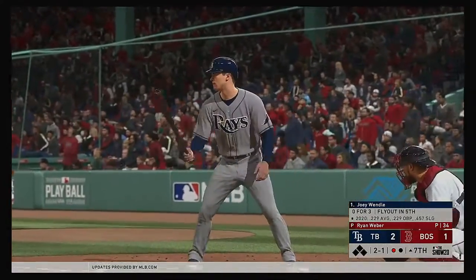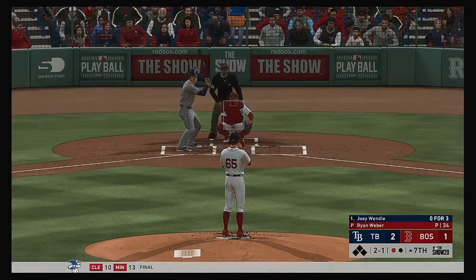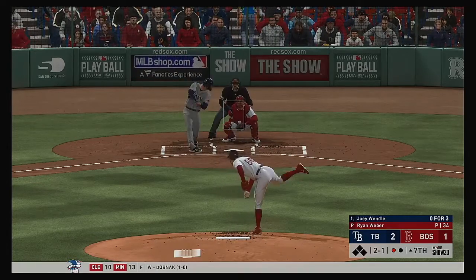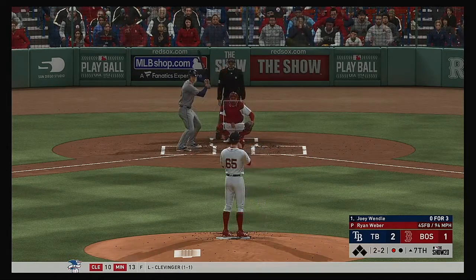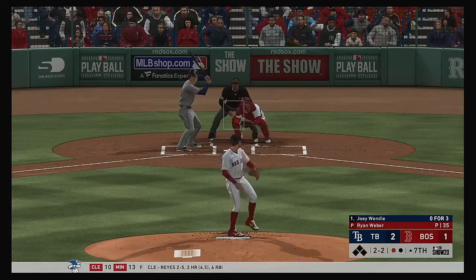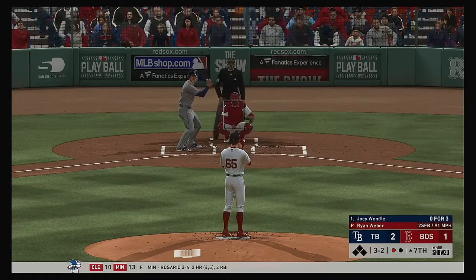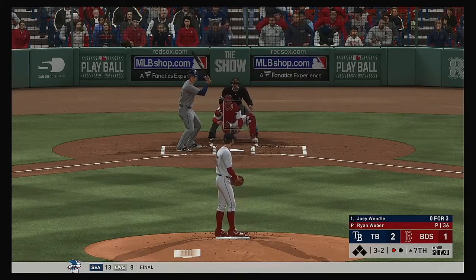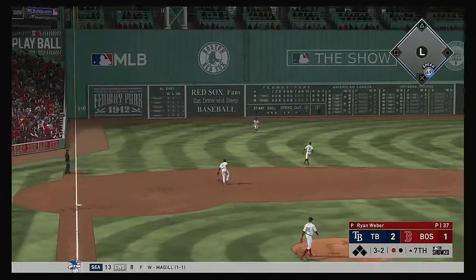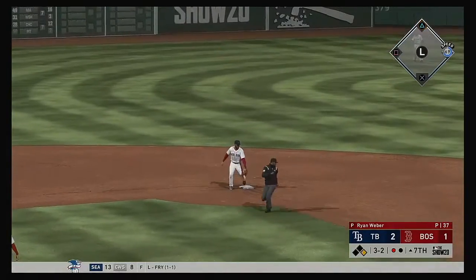Joey Wendell digs in now. Into the windup. Here's the 2-1 pitch. Clearly off with his timing on that one. A swinging strike. And he tries to get him to reach for it, but it stays outside. 3-2. Every base runner matters in a close game like this. And that'll just sneak past his outstretched arm, a base hit.